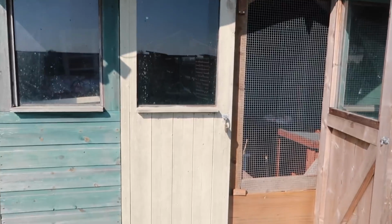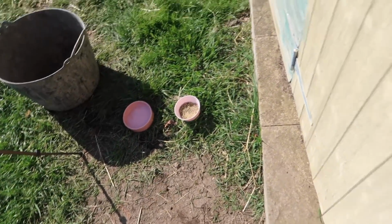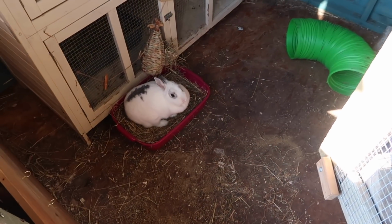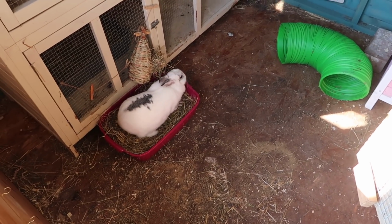So I'm going to clean Tallulah out today because the big bunnies were done not that long ago. So she's due her clean. I've brought her food and her water bowl out and emptied her water. And this is the current state of her little indoor shed. I wanted to put her out in her run, but I actually can't find the outdoor run. So, looks like we're just going to have to keep her in here with us while we clean her up.